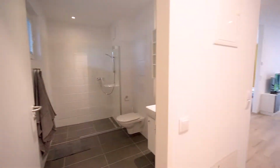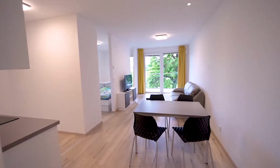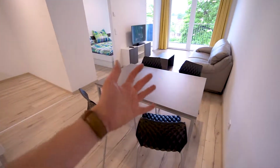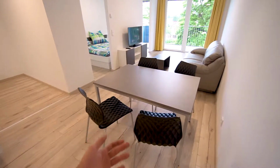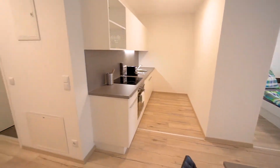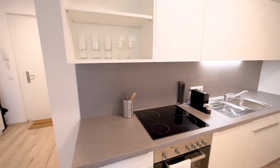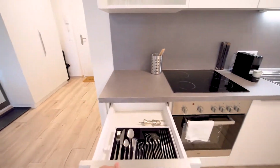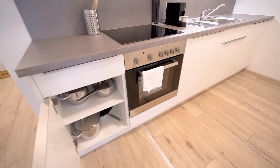Going back to the corridor, and then from the corridor back into the main living area. This is the place to eat, to dine with your friends. A table for four people, and then there's a kitchen on this side. The kitchen is also new, everything is new, so it has everything you need, from glasses right here, knives, forks and other things you might need.